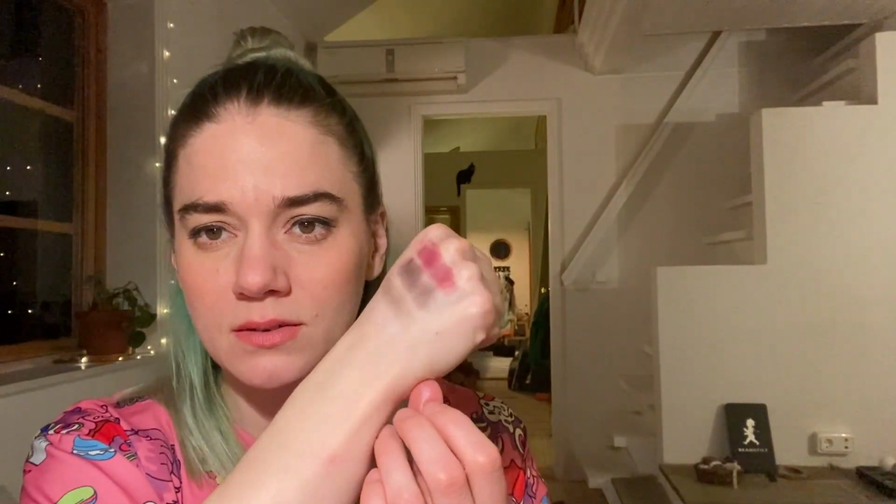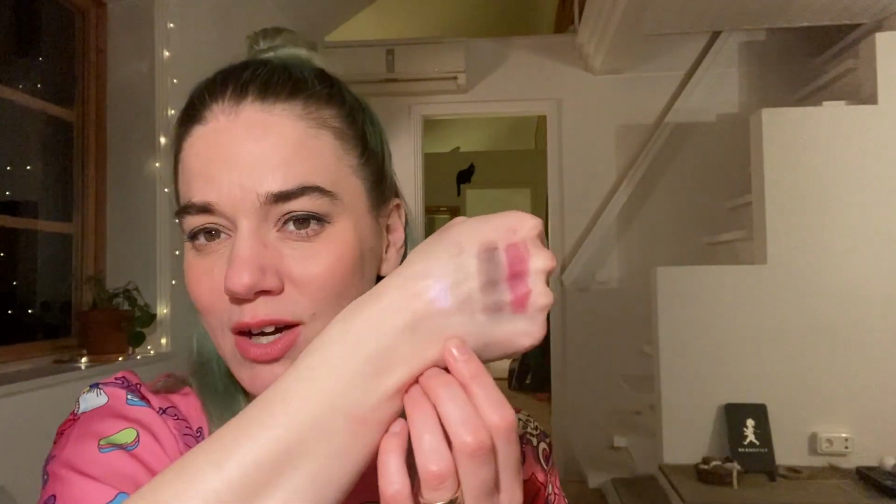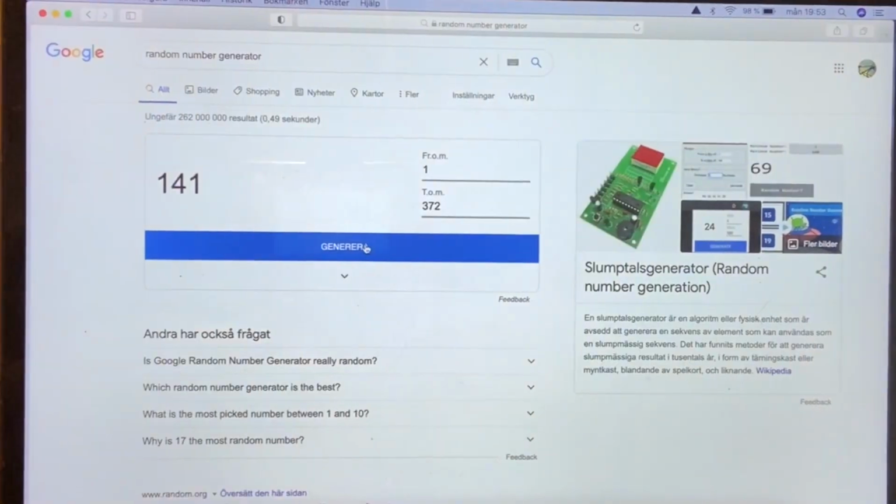I'm not sure it's gonna show up on camera, but oh my god, she's growling so hardcore. Anyway, there we have that one. Oh, it's a horrible swatch, but it's beautiful. It's actually really pretty. So, wowza, will you give it up? Aggressive.